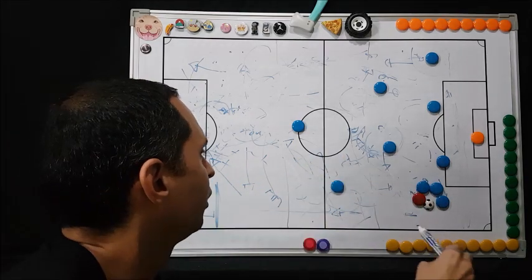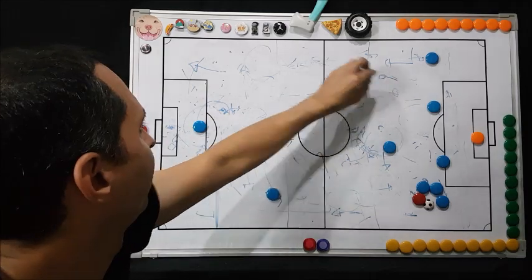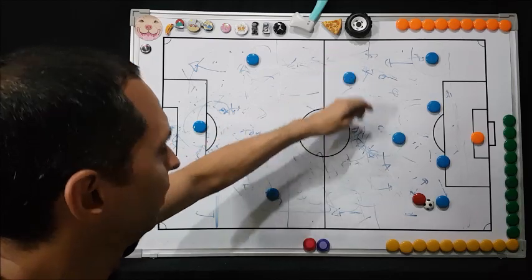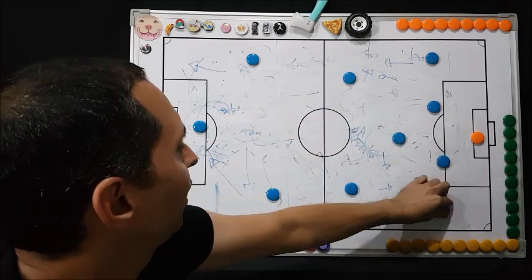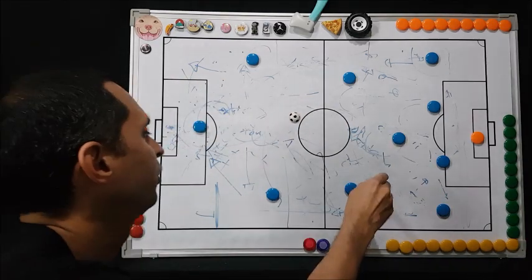So, but what players are wasting or using energy? Because they're not wasting it, they're trying to win the game, of course. But what players are spending more energy? These 2 players.